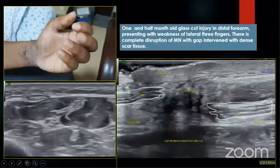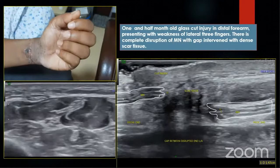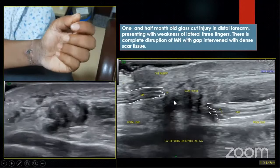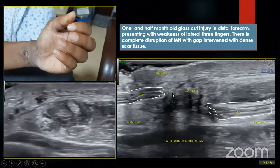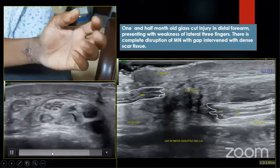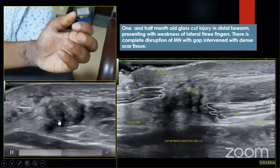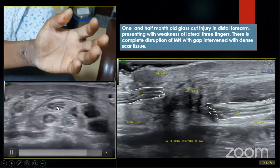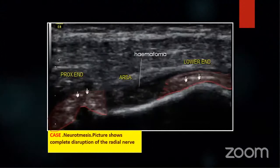This is a 1.5-month-old glass cut injury of the distal forearm, presenting with numbness of the lateral 3 fingers. There is complete disruption of the nerve, as you can see, with intervening scar tissue. This is the gap between the nerve, and here is the cut injury. Here is the median nerve coming, then intervening scar tissue, and again it appears at the other end. Another case of neurotmesis with complete disruption occupied by a hematoma.